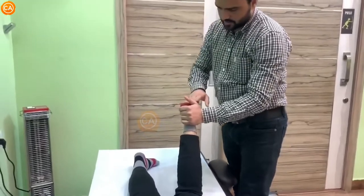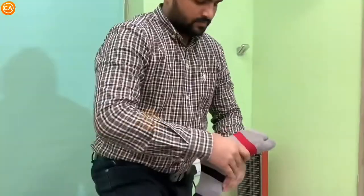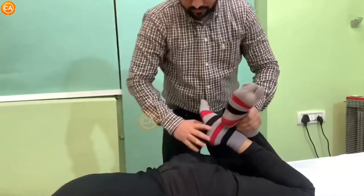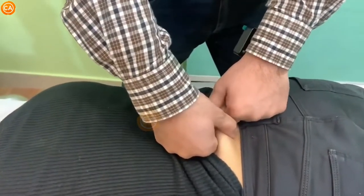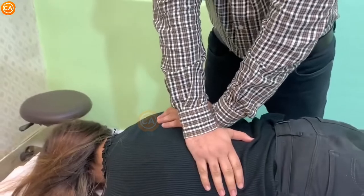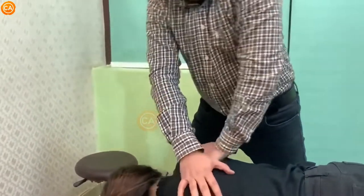You have a little high arch. Yeah, actually I have a ligament tear in this ankle. In the ankle, okay. That increases your lumbar flexion. Try to loosen up. Breathing out, out, out, last one, one more, out.